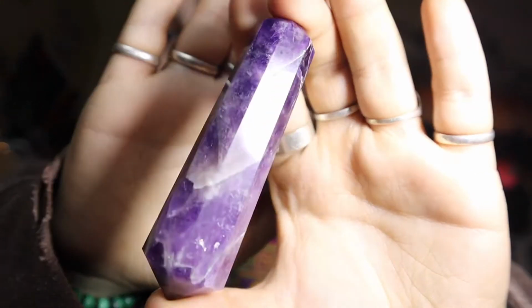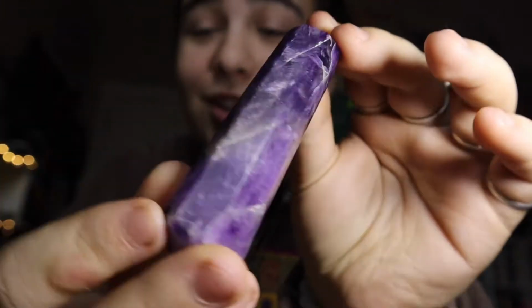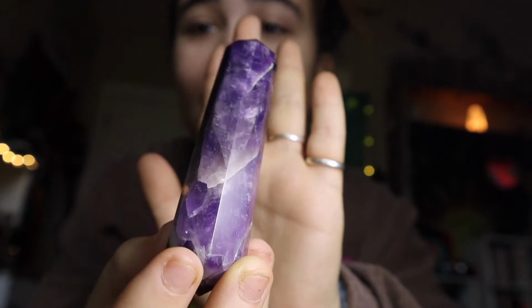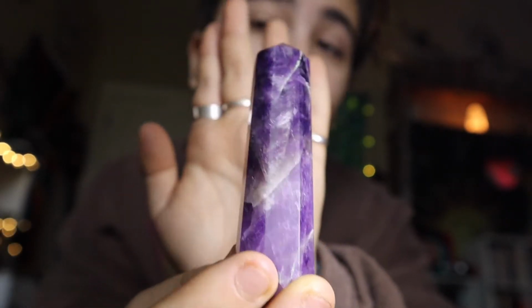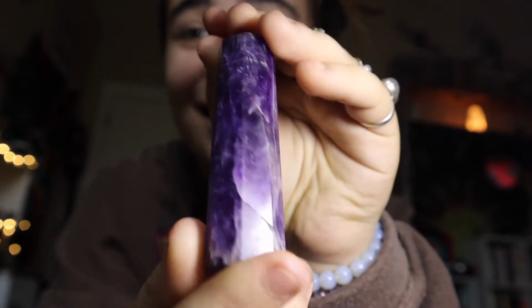I also have this amethyst double terminated wand that I got as a, wait, you have hair on you. Anyways, I got this amethyst double terminated point as a gift from my very close friend Lavender for Christmas. I wanted to show this one because it's honestly beautiful, and again, it was on a shelf higher up on my wall, so I wanted to include it because it's really gorgeous. It is a very deep purple, and I tend to not have a lot of tumbled and polished amethyst because I have a lot of raw amethyst.